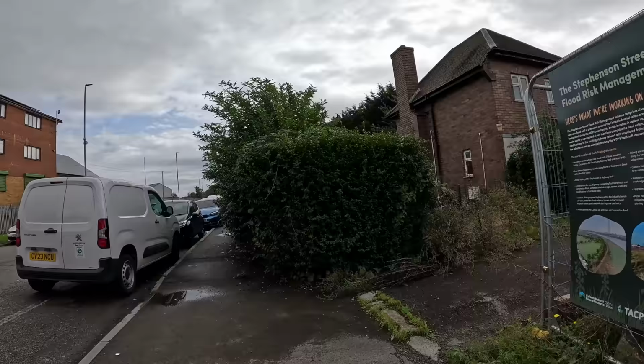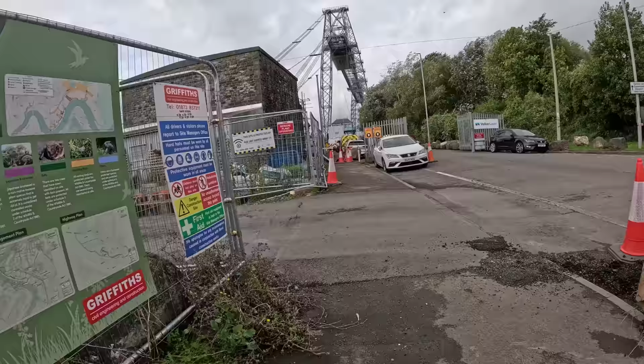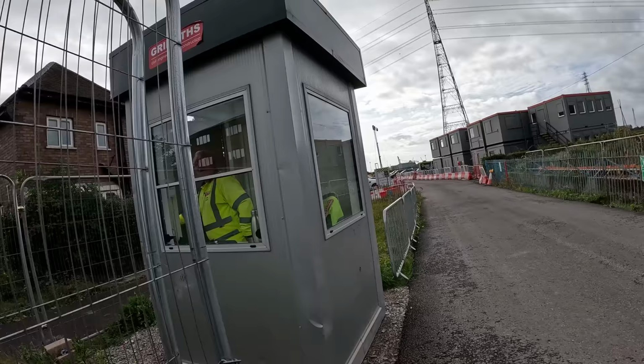Oh, this is the Stevenson Street Flood Risk Management Scheme. Yeah, we did notice they're putting some steels in, this sort of steel thing here. So it's all about flood risk, is it? Are you there, mate? I'm not coming on site or anything, don't worry.